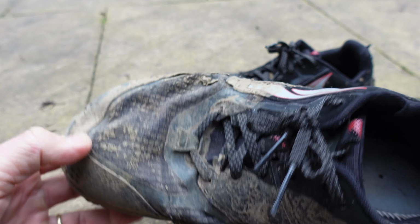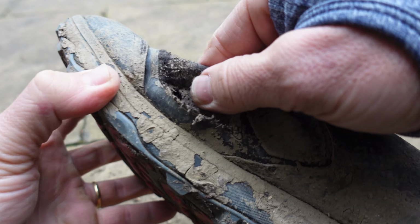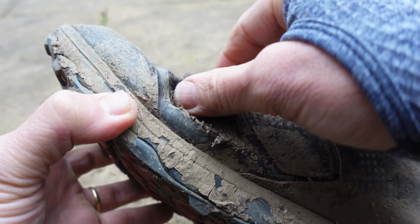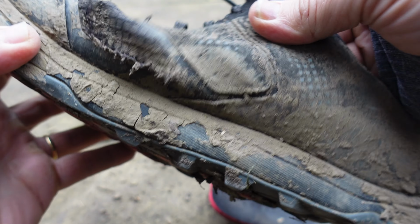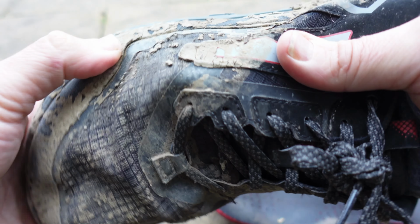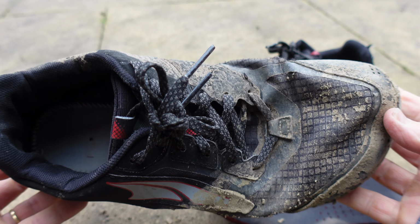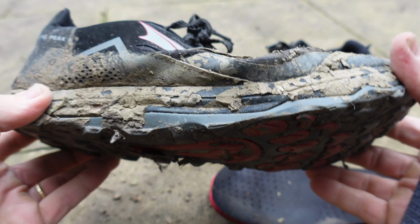But unfortunately, the upper here, we have some wear and tear, quite a few nasty rips on both sides, where it's becoming a little bit too sloppy, and it's just about had its life. But it's been a good life.